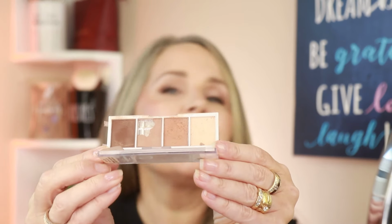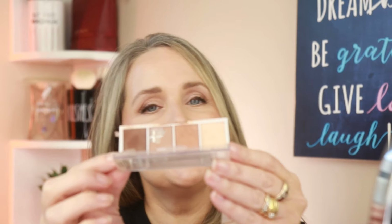The difference between the two is this is all matte brown shades. And you can see I have to be very careful with it because I have hit pan. I use these all the time. And how could you not? They are so versatile. Like, look at how little these are. They can just go in your purse. Very easy to travel with. They don't take up a lot of room.